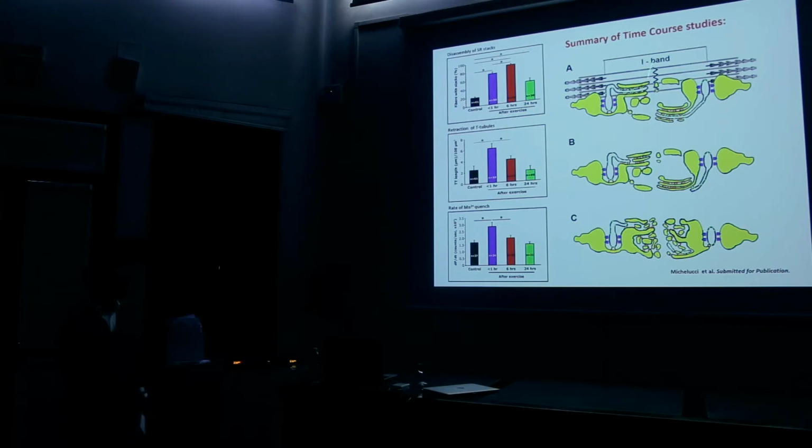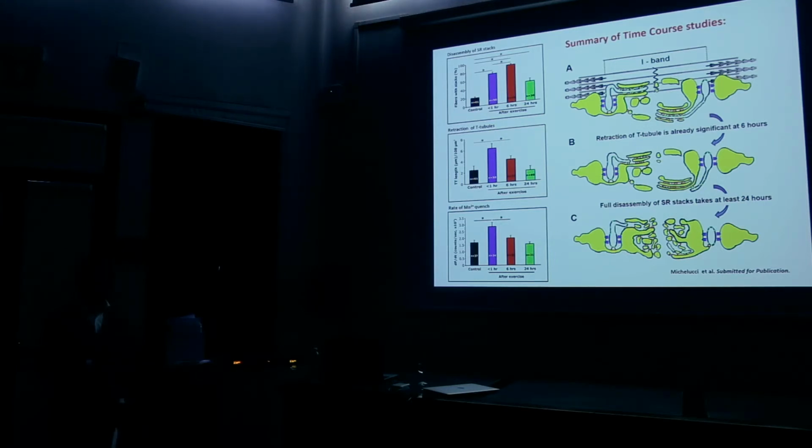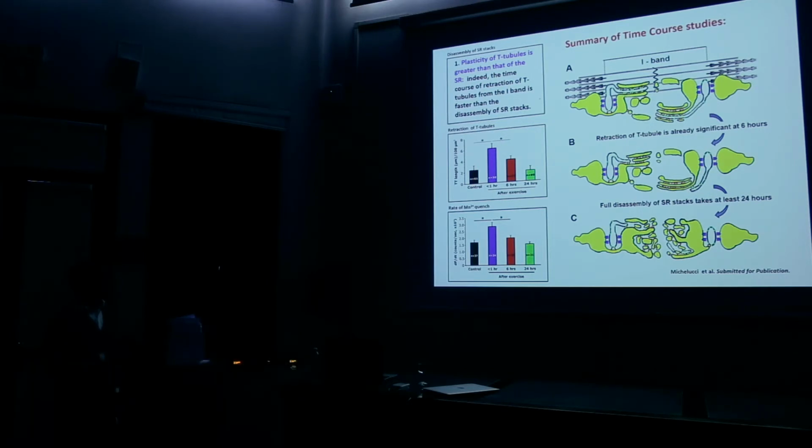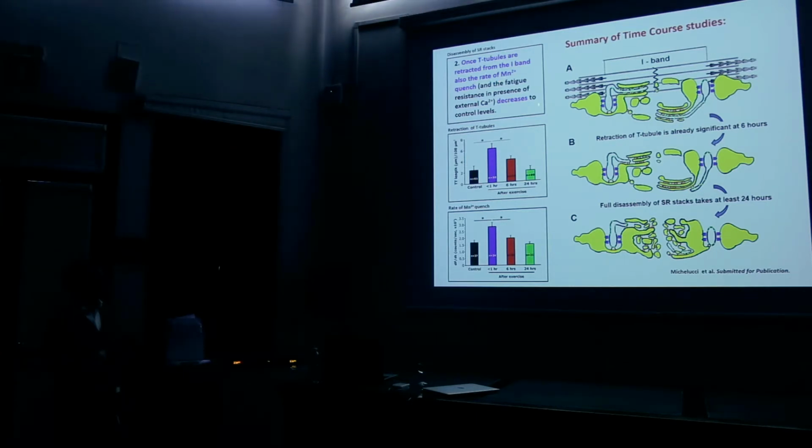So from this data, what we can conclude is that these calcium entry units disassemble following exercise. First, we have retraction of the transverse tubule from this junction, while DSR stacks are a little bit more stable. And then in 24 hours, the transverse tubule is all retracted, and also DSR goes back to the initial shape, and also these stacks of membrane disappear. So plasticity of the transverse tubule is greater than the plasticity of DSR, as the transverse tubule retracts faster. And also what's important is that once the transverse tubules are retracted from the I band, the rate of manganese quench decreases to control levels.